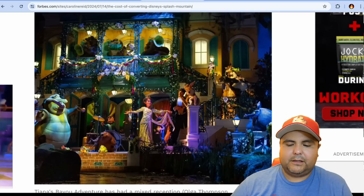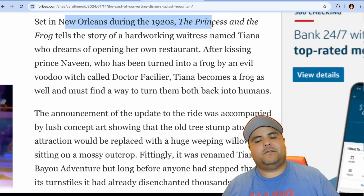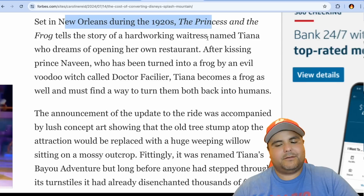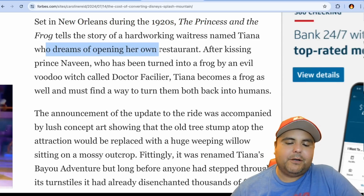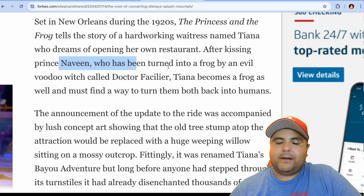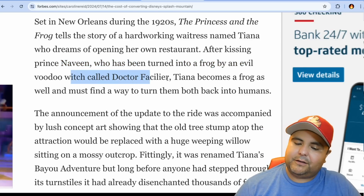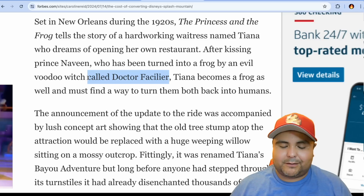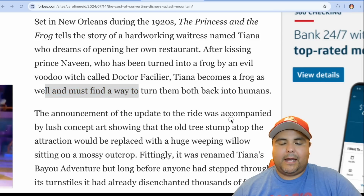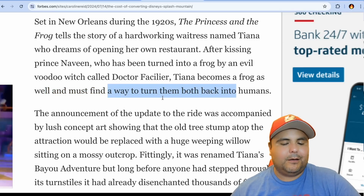Here we've got the final scene of the ride. Set in New Orleans during the 1920s, The Princess and the Frog tells the story of a hardworking waitress named Tiana, whose dream of opening her own restaurant is interrupted after kissing Prince Naveen, who has been turned into a frog by an evil voodoo witch doctor called Dr. Facilier, which they don't even want to bring up. Tiana becomes a frog as well and must find a way to turn them both back into humans.